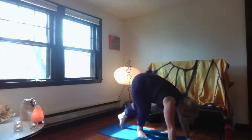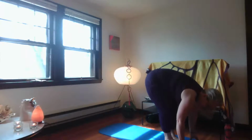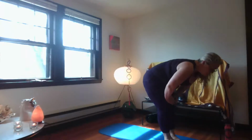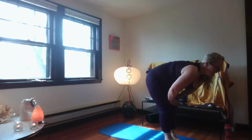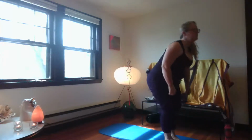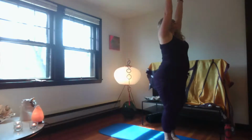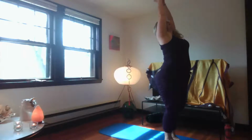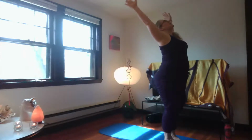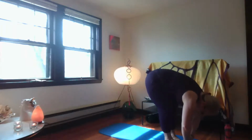And then walk yourself or hop yourself to the front of your mat. Inhale to a halfway lift. Exhale, fold, and slowly roll up to mountain pose. One last time, we're going to inhale, arms high. Stretch straight back as far as your body allows. Go ahead and swan dive down into a forward fold.